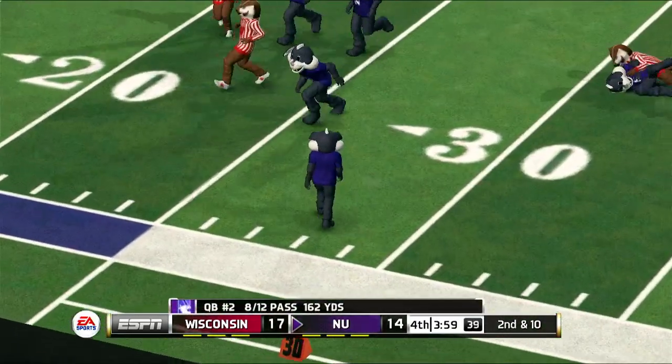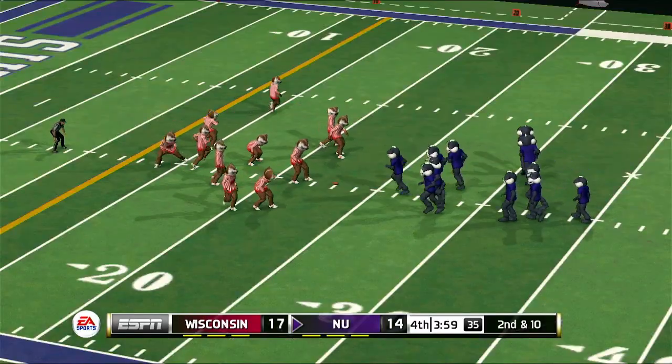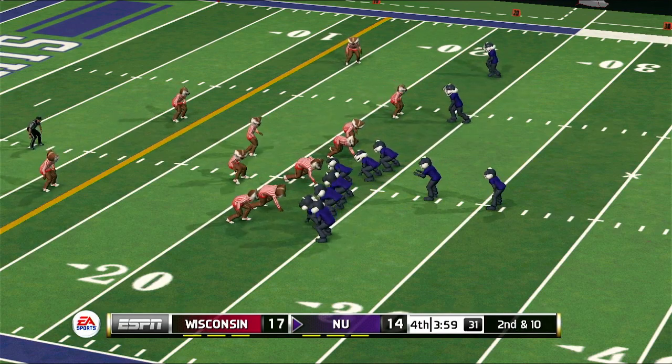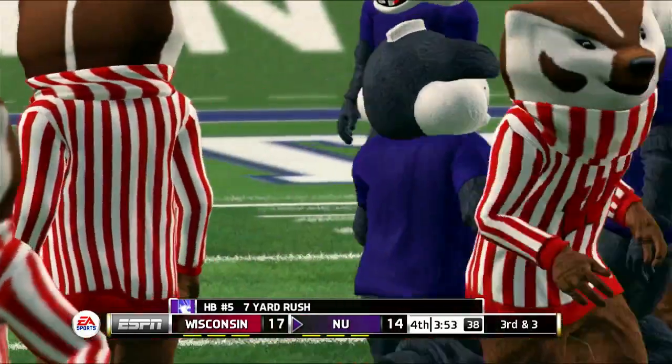And he throws it away. You know, when you feel pressure like that, the worst thing you want to do is just throw the ball into coverage. He got away with one right there. He's very fortunate. Next time, he should just throw it away out of bounds. Tackled after decent pickup.